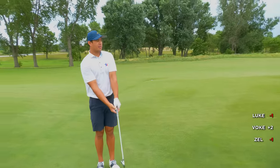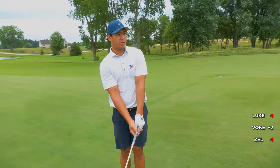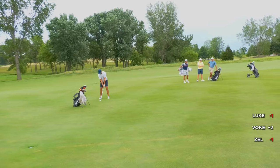57, probably up a couple. 59, and it's into a pretty good breeze here to a left flag. Flight an 8-iron in there.